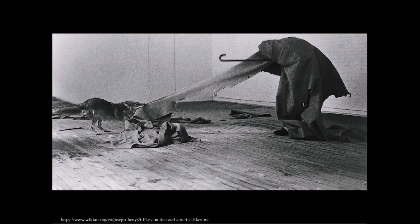He said that he wanted to isolate himself, insulate himself, see nothing of America other than a coyote. Yeah, well, that's also a statement. If the only American you want to see is a wild coyote.